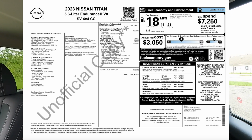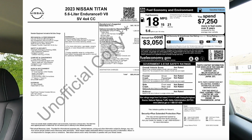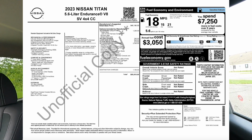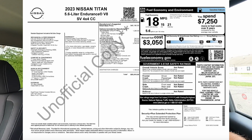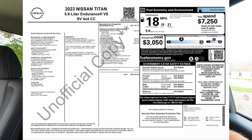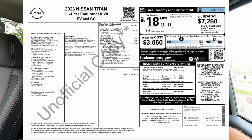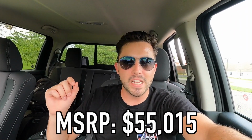You can take a look at the optional stuff. You can take a look at everything that comes standard, the fuel economy, so on and so forth. Basically, I'm just going to highlight the MSRP. So the MSRP of the way that this particular 2023 Nissan Titan SV is spec'd is $55,015. I think that is definitely a lot of money. This one is selling under MSRP, but you know, it seems like truck prices are just very, very expensive nowadays.